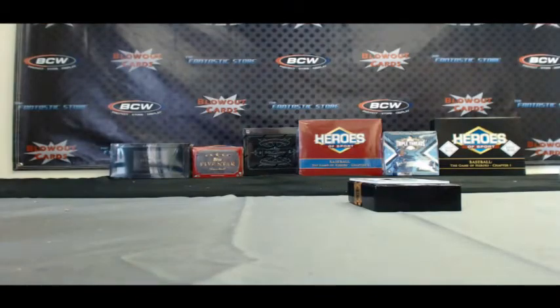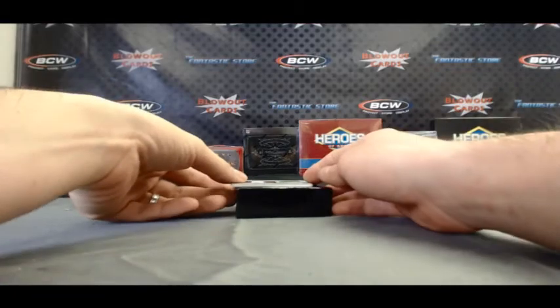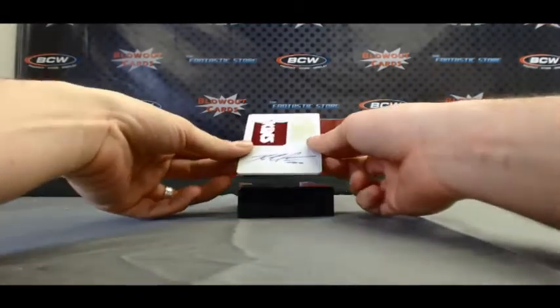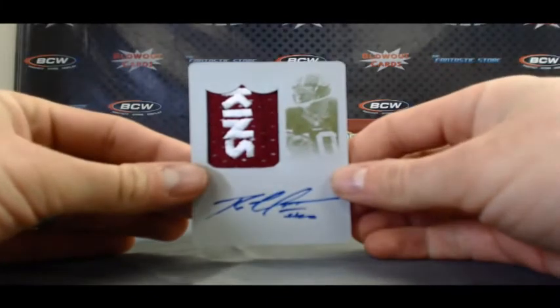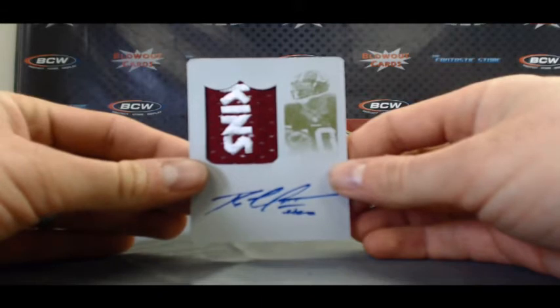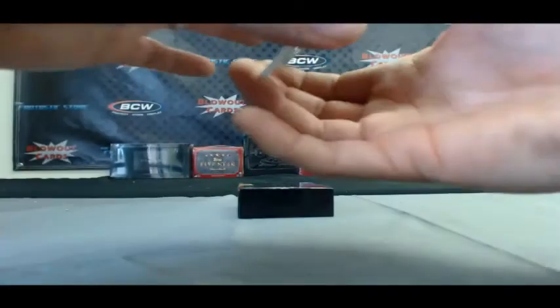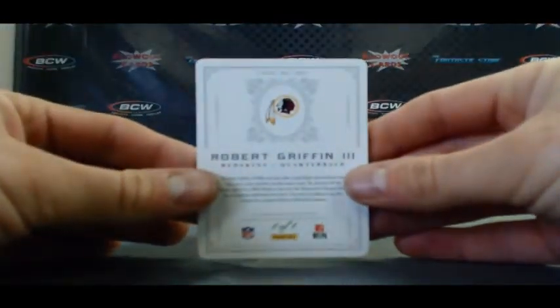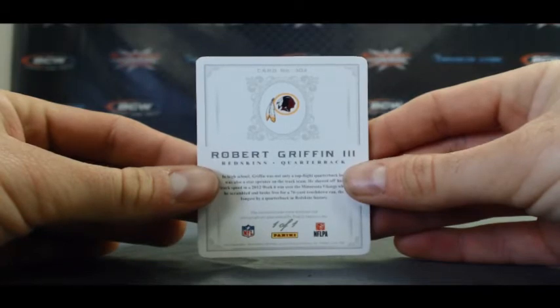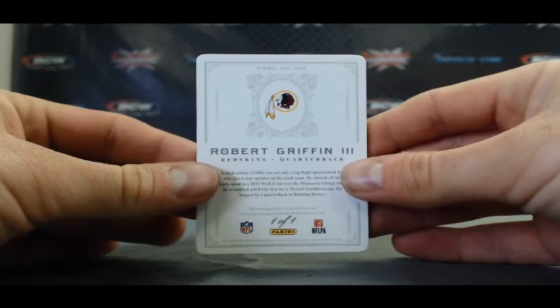Okay, guys, moment we've all been waiting for. One of one. Robert Griffin III. Printing plate autograph. Boom. Pulled right here live on Blowout TV. There you go. Awesome, awesome hit right there.